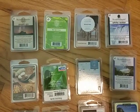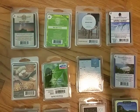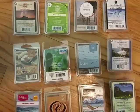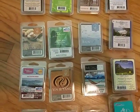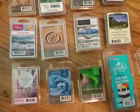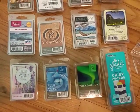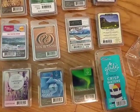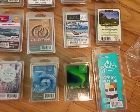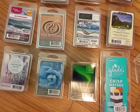Hi everyone, this review is for fresh, clean air type scents. These type of scents I kind of categorize into three subcategories. There's the fresh, clean air type scents, the watery type scents, and then the cotton or laundry type scents. So today I'm only doing the fresh, clean air type scents.